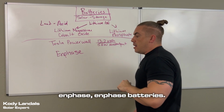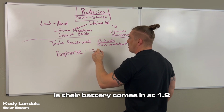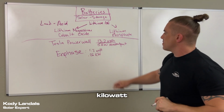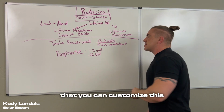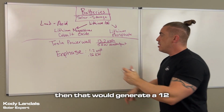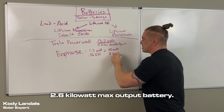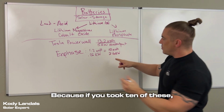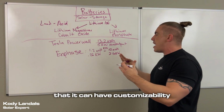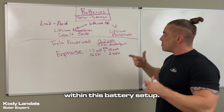the Enphase. What makes Enphase batteries unique is that their battery comes in a 1.2 kilowatt hour, 0.26 kilowatt measurement. And so what that means is that you can customize this however you want. If you did 10 of these all stacked together, then that would generate a 12 kilowatt hour, 2.6 kilowatt max output battery, because if you took 10 of these, I just multiplied these numbers by 10. So it's unique in the sense that it has customizability of how big and how much storage you actually want within this battery setup.